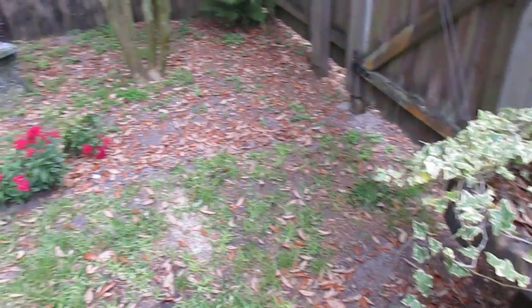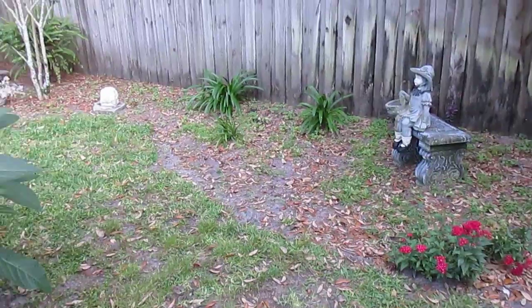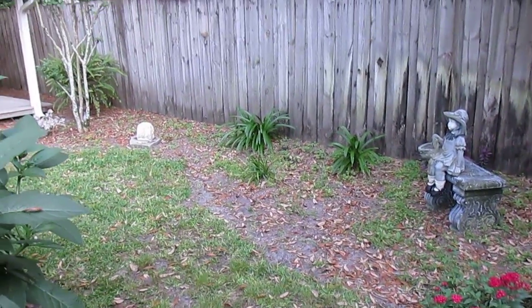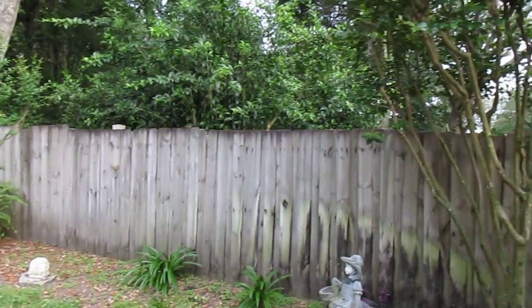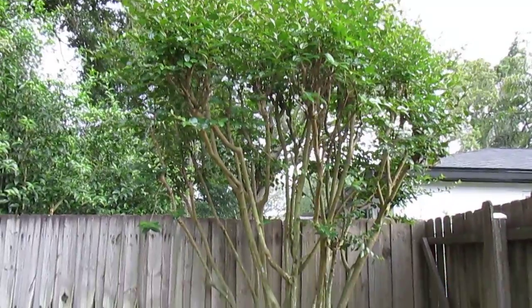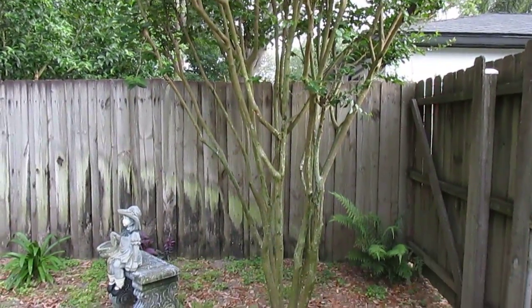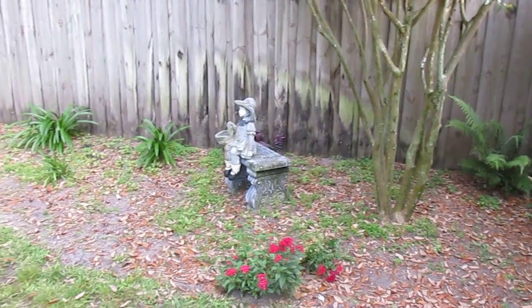You know, this year we haven't done anything with this bed. All these are just leftover things from last year. I do have 2 crepe myrtles, and they're starting to come out. I trimmed them back in the fall, and they're real pretty. I think one of the colors is watermelon and one might be cotton candy, something like that.